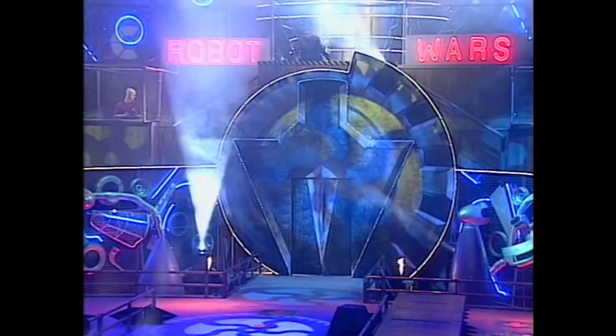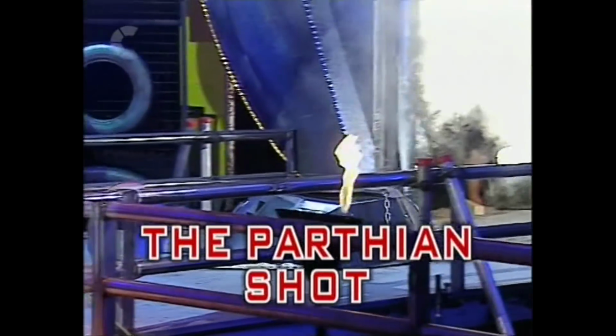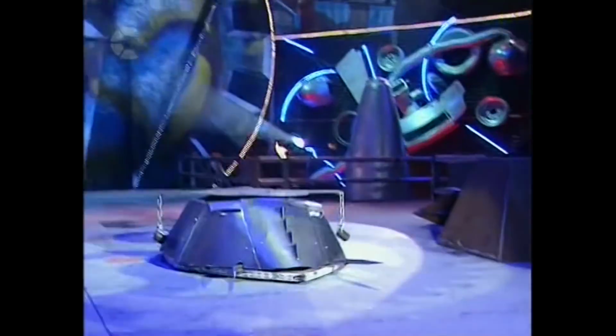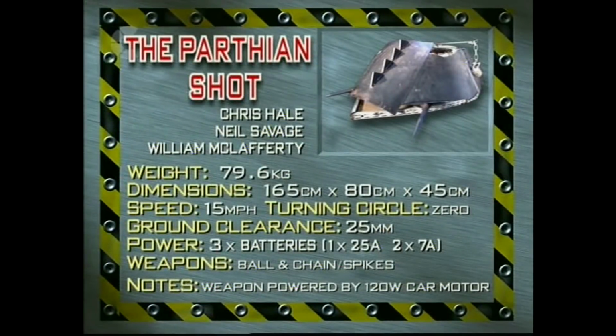From Dunstable in Hertfordshire, the Parthian shot. Costing £400 to build on a basic tank configuration powered by 2 starter motors from a scrapyard. The frame comes from the bracing from some benches thrown out at work. Look out for the front and rear spikes.